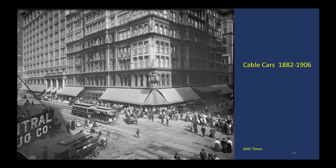So, 1882. They had experimented with all kinds of things, compressed air cars and battery cars, and there was even an attempt to run cars with naphtha that hopefully never exploded. We would have heard about it, I guess. But what you see here in this image at the corner of State and Washington, you can tell because the Marshall Field clock is there, is a cable car motor trailer set, but then you still have a horse-drawn omnibus coming around the corner.